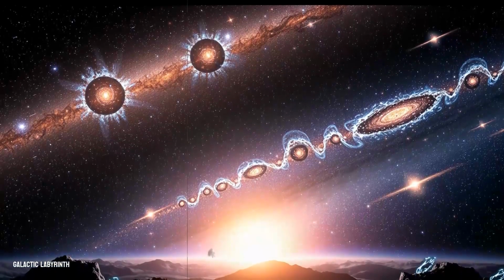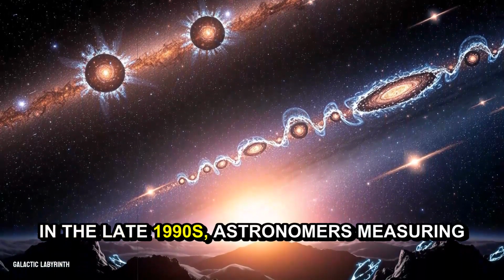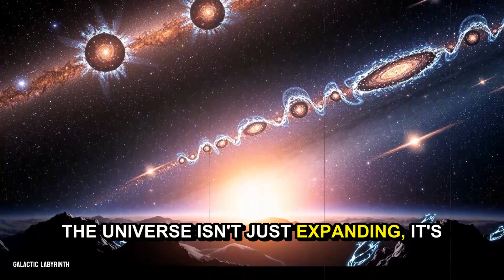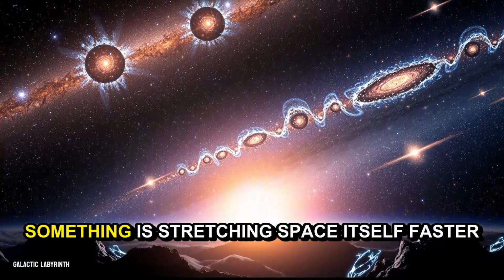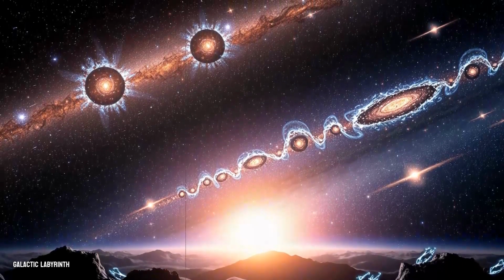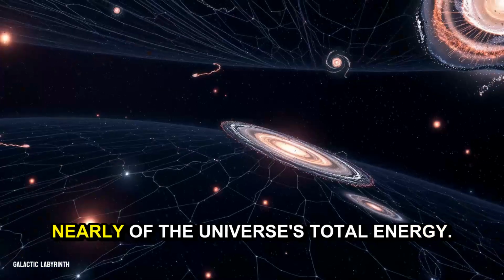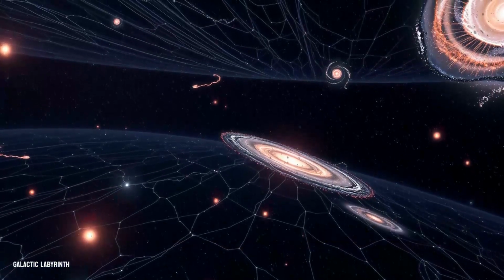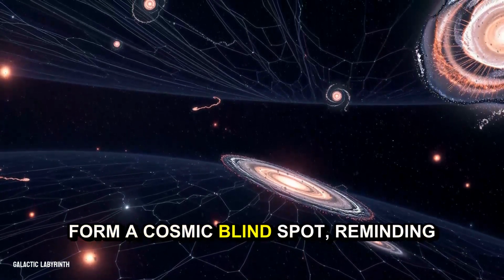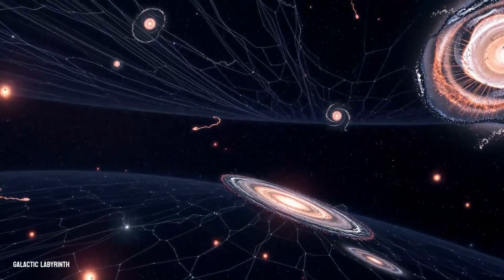But dark matter isn't the only invisible player reshaping the cosmos. In the late 1990s, astronomers measuring distant supernovas made a chilling discovery. The universe isn't just expanding, it's accelerating. Something is stretching space itself faster over time, and we've dubbed this unknown force dark energy. Unlike dark matter's gravitational pull, dark energy seems to push, accounting for nearly 70% of the universe's total energy. Together, dark matter and dark energy form a 95% cosmic blind spot, reminding us just how much of the universe's story remains hidden in the shadows.